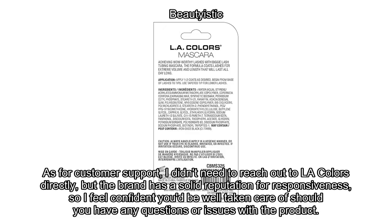As for customer support, I didn't need to reach out to LA Colors directly, but the brand has a solid reputation for responsiveness, so I feel confident you'd be well taken care of should you have any questions or issues with the product.